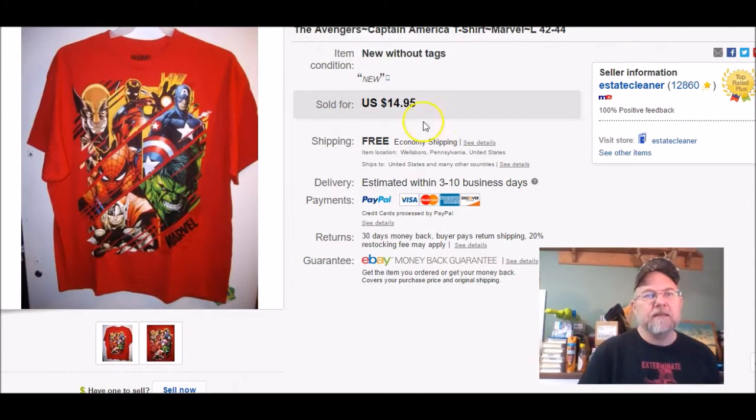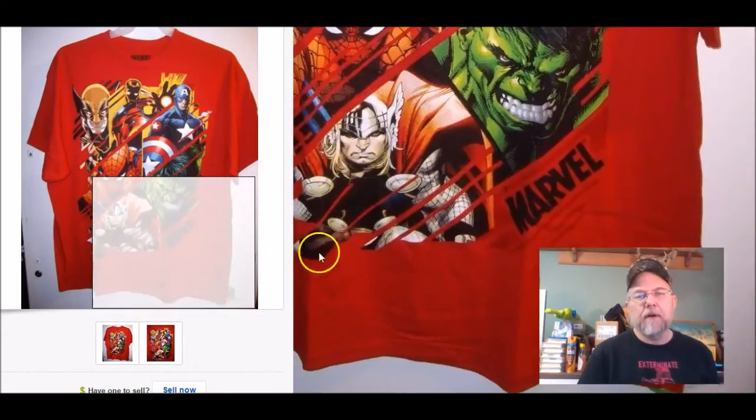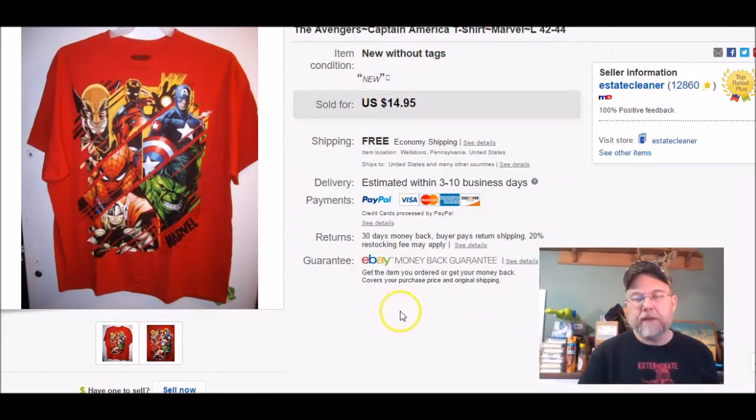So next, I've had these T-shirts for a long time. I bought a whole bunch of T-shirts at Walmart one day. They were clearing stock for $1 a piece, and I've been selling them probably for a couple years now.